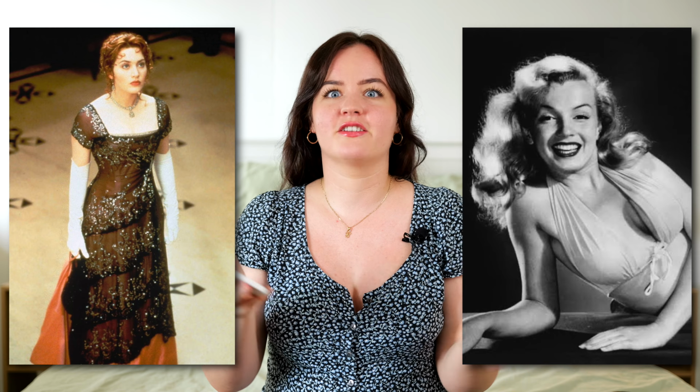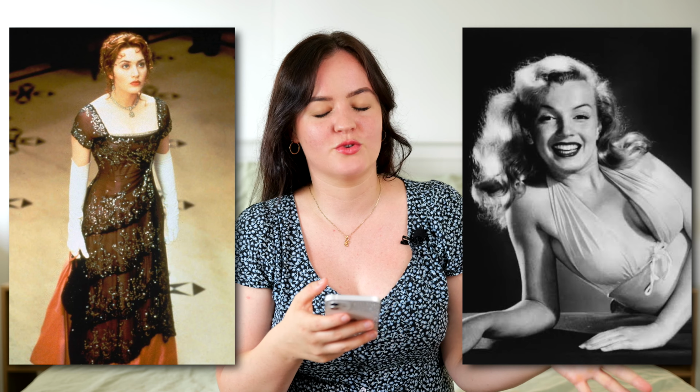Examples of this body type, just to give you a little bit of context, are people like Drew Barrymore, Beyonce, also Marilyn Monroe, and the other one that's really common is Kate Winslet as well. So that kind of body shape, that's what I'm trying to dress for.